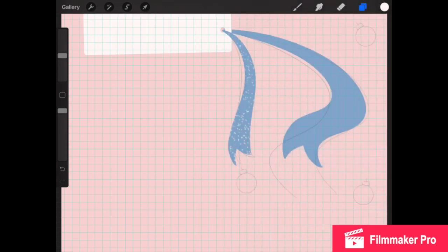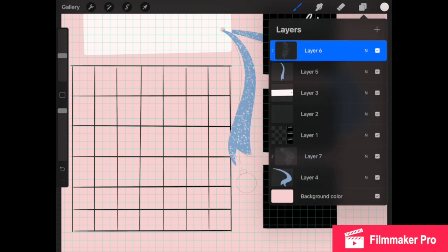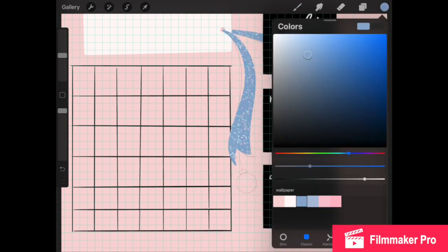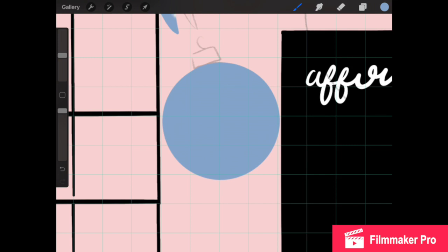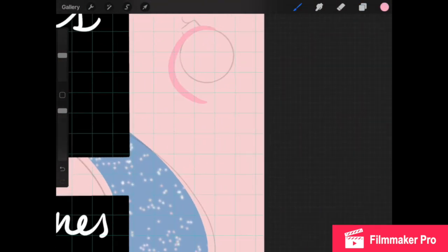I love this glitter pen in Procreate, because it distributes the glitter so well, and it makes everything sparkle. I used it so much for this month's bullet journal setup, because whenever I think of Christmas, I always think of sparkly ornaments and things like that, because usually our Christmas trees have some sparkly ornaments on it, and honestly I thought it fit very well.